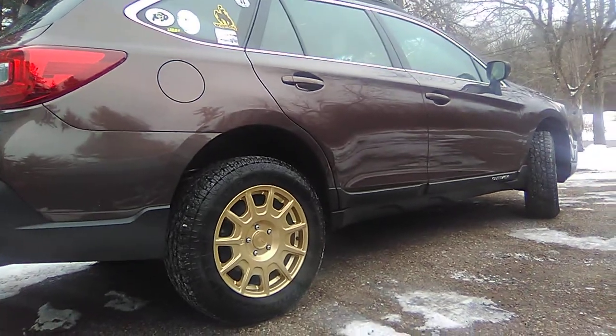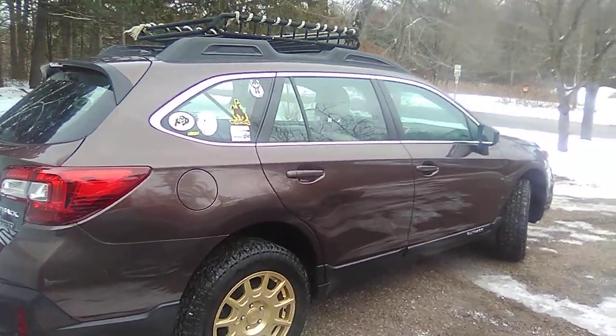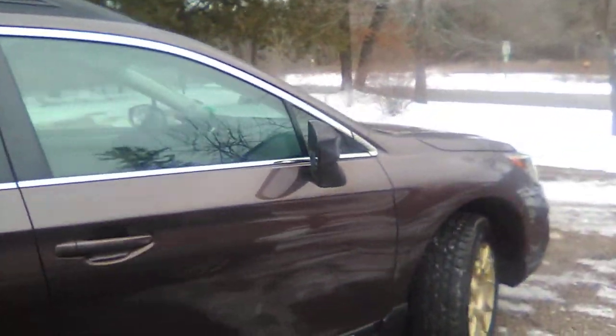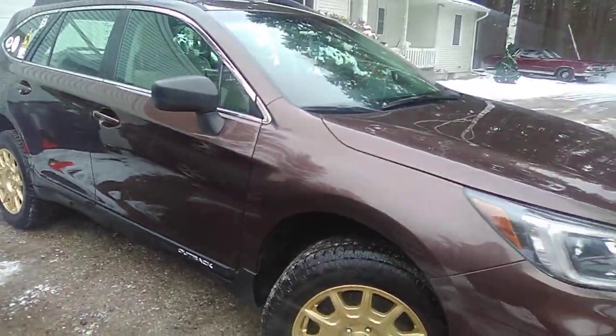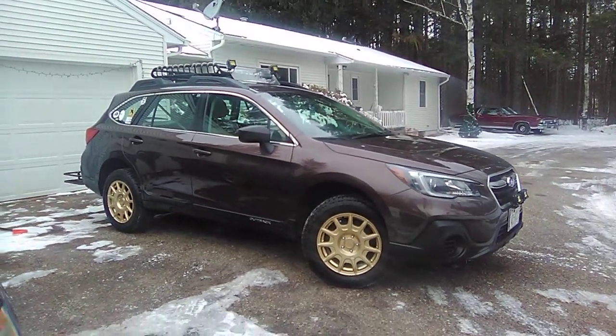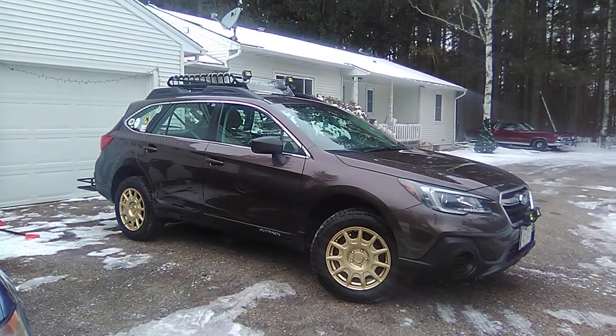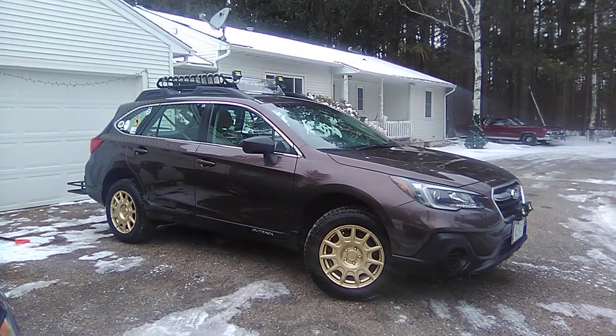So I got the Outback 1-inch, and I think it gave it more than an inch, to be honest with you. Had alignment done. Seems to ride really nice, and nice and firm. I think it's going to be better in the wind.